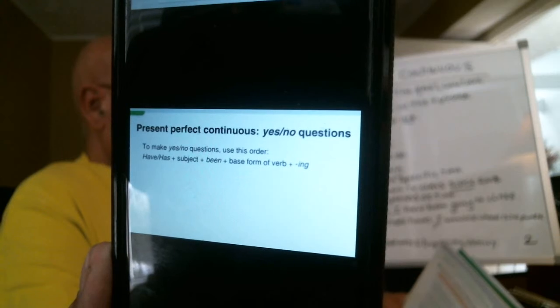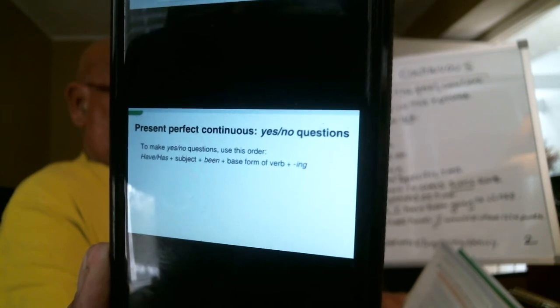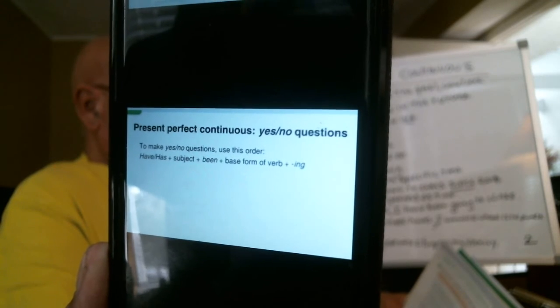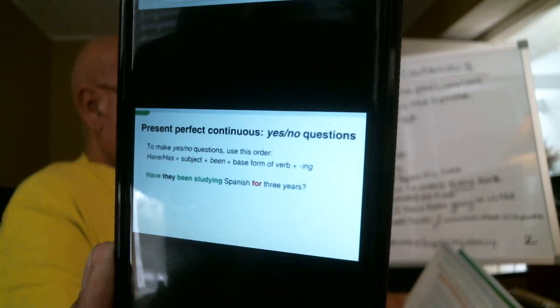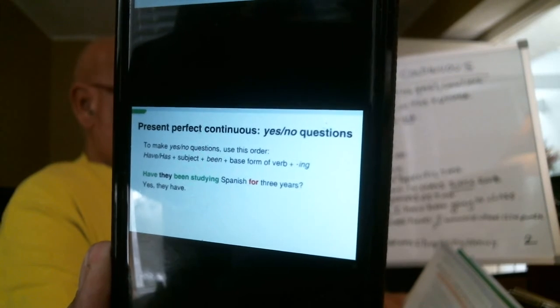Present perfect continuous. Yes, no questions. To make yes, no questions, use this order. Have or has plus the subject plus been plus the base form of the verb plus ing. Have they been studying Spanish for 3 years? Yes, they have.